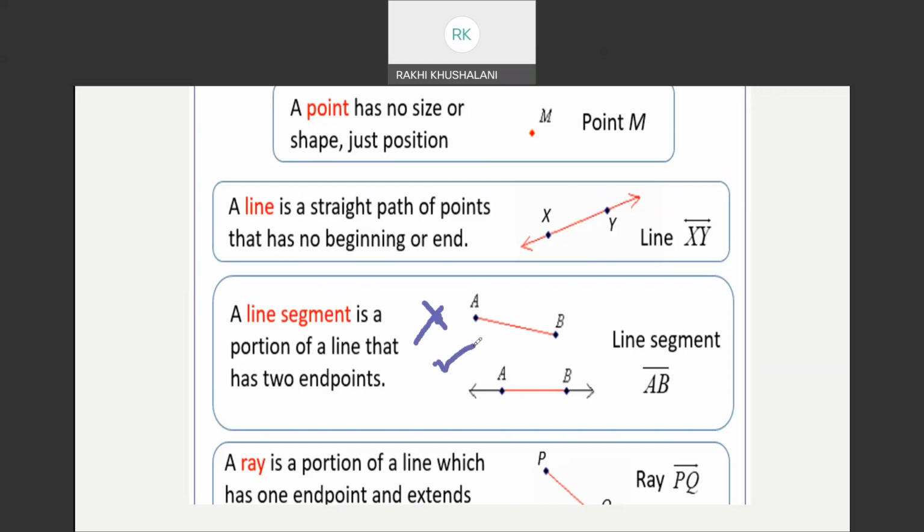Okay. A line is a straight path of the points that has no beginning or the end. It keeps on extending at both the ends, this side as well as this side. So obviously, it cannot be measured. A line cannot be measured, but the two points on the line, lots of points pass through this line. Basically, a line is a combination of consecutive points.